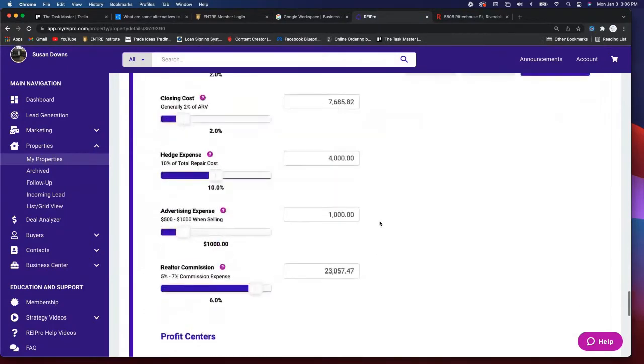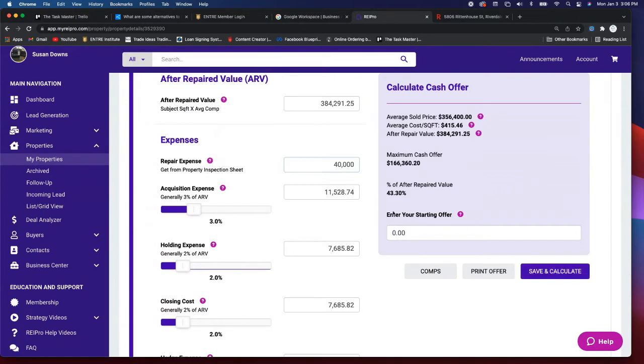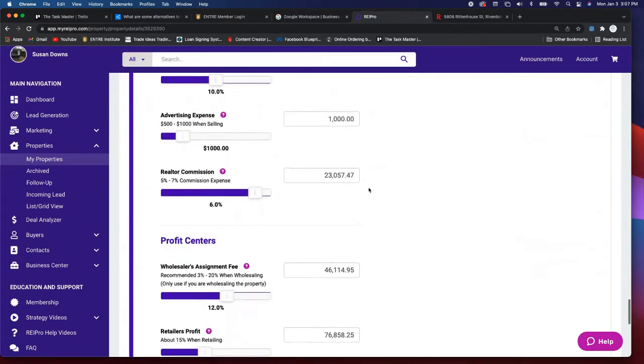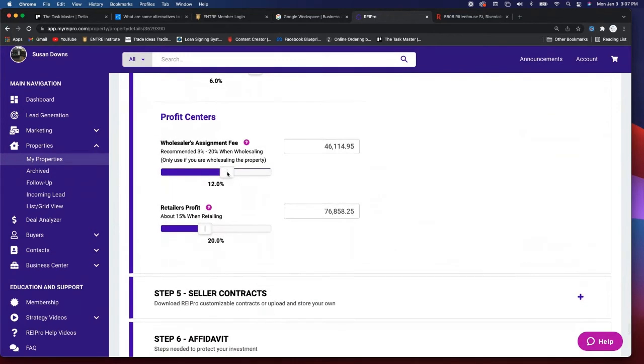Okay. So then what you're going to do is save and calculate what you got here. And we are well below the after repaired value for this. So we can break some of these numbers down. Like the maximum cash offer at $166,300 would never fly for this market. So some things you can scale back on. Like maybe you want to scale back on the realtor's commission or scale back on your commission.